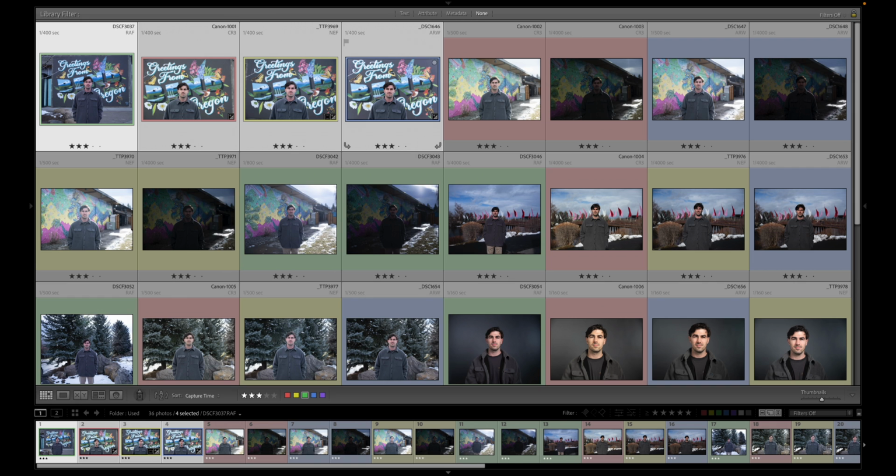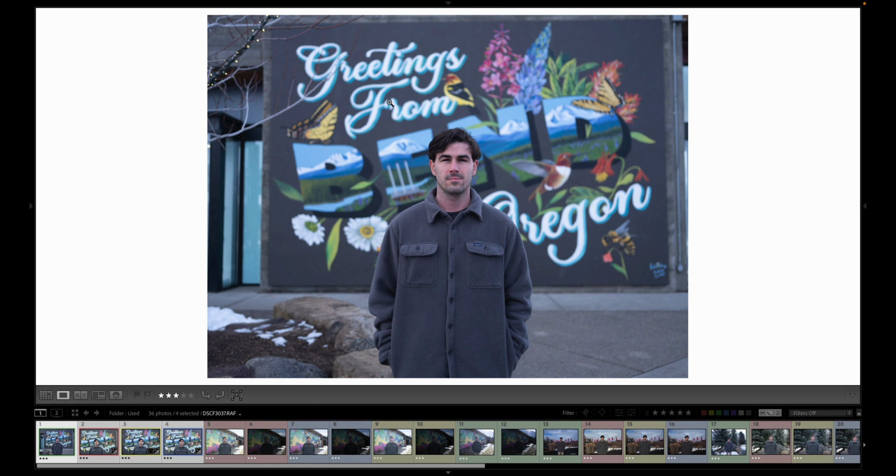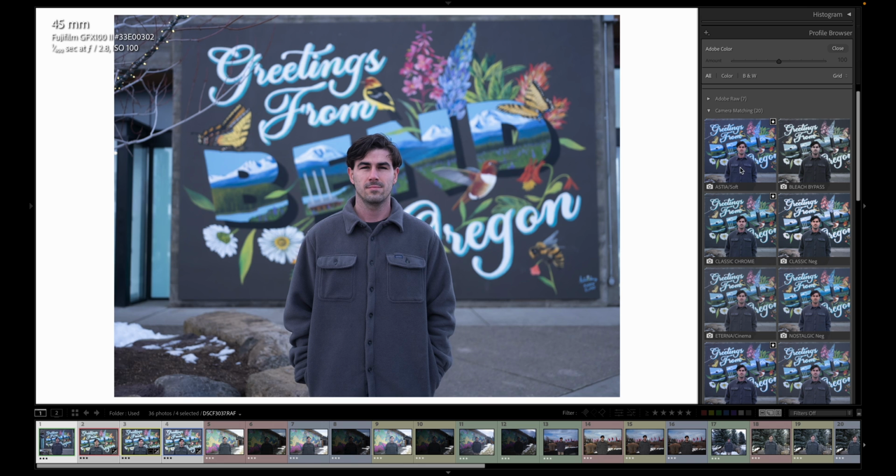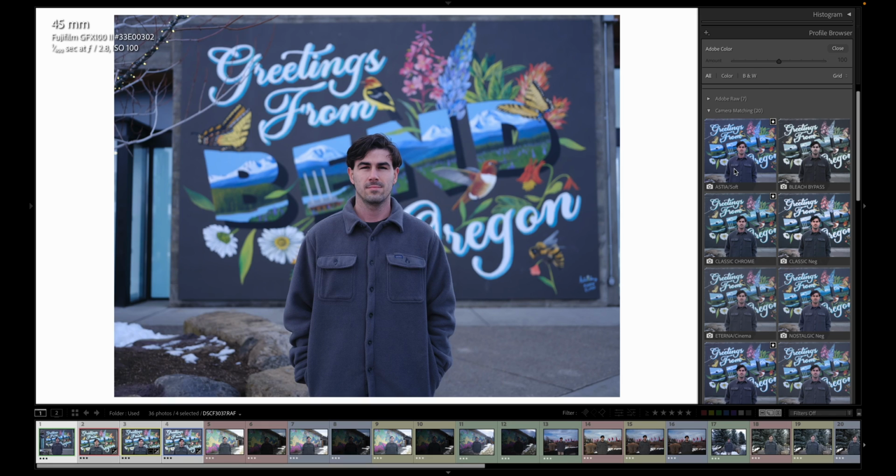So we started out with my brother with just some daylight, cloudy. If we go in here, top right, we've got these little boxes. We click there, and these are going to be the film simulations that are in camera. I shoot in Astia so that when I'm photographing, I get that instant feedback of what my image is going to look like in the end, which is kind of nice.